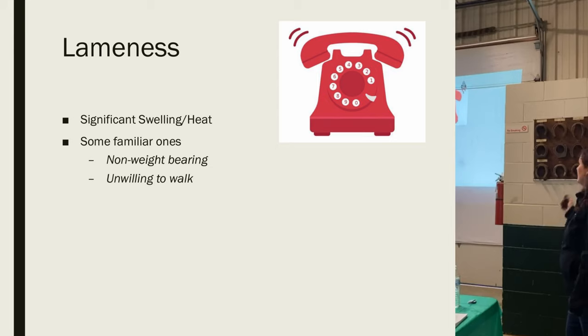Lameness in general. Anything with any significant swelling or heat is a phone call. And then obviously some familiar things that we just talked about with the foot. Non-weight bearing, again, or an unwillingness to walk. Some of these things that we're talking about, we're worried about fractures. We're worried about an acute laminitic flare and probably a cellulitis are your biggest ones, along with the hoof abscess.